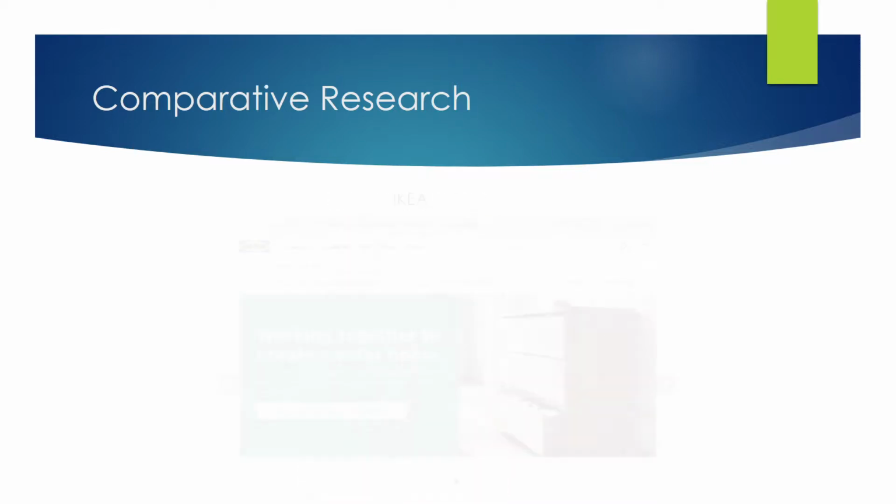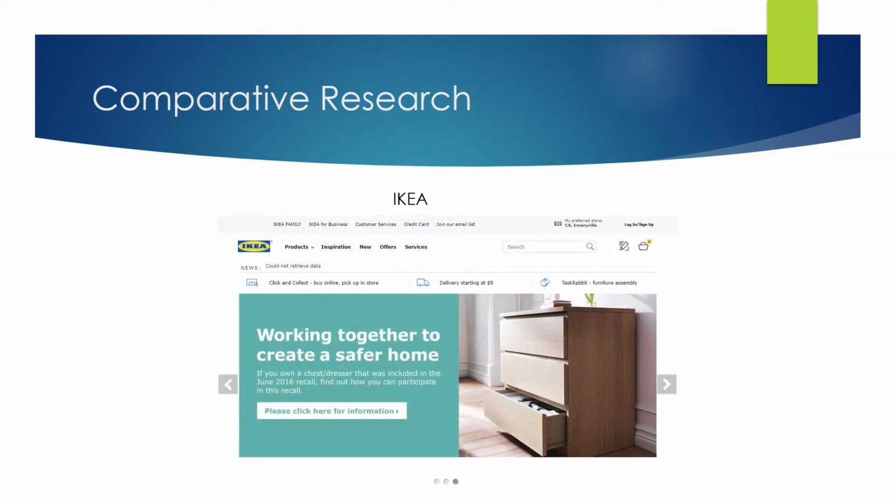IKEA is another site that is somewhat similar in category to ours. IKEA has everything organized into various subfields dedicated to specific rooms or activities.